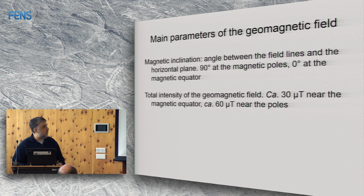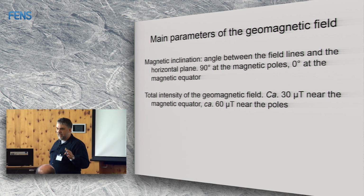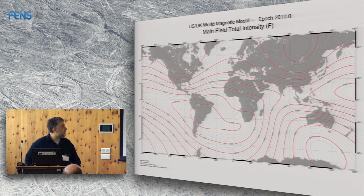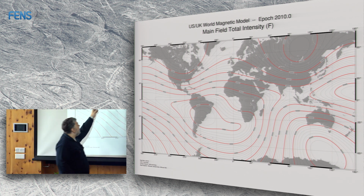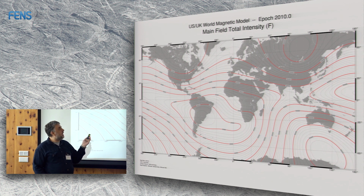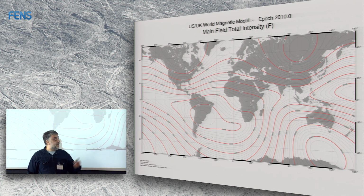Another important parameter is the total intensity of the geomagnetic field. It also has some variation, but roughly the field is twice as strong near the magnetic poles as at the magnetic equator. This is how this parameter varies. You can see that in some areas it is more or less parallel to geographic parallels and to isolines of inclination, and in some areas it runs along the north-south axis. And then it forms a nice grid.